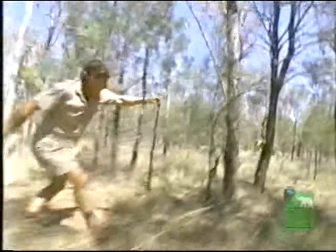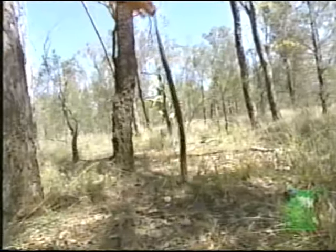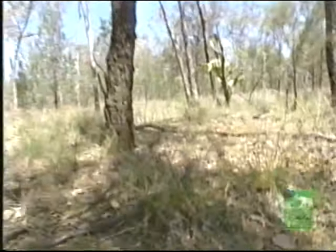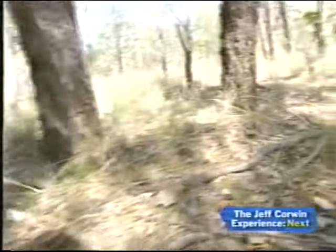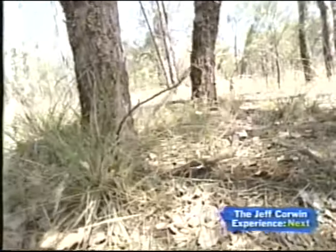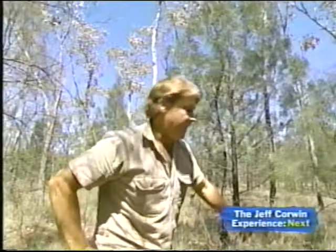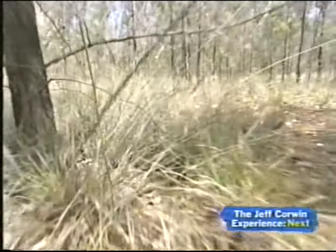There you go, mate. Okay, now don't come back this way. Go that way. Get. Oh! Get back. You're starting to figure it out now. Wouldn't want to take a hit off a snake like that. That's nice though, nonetheless, you know. I love my snakes. Even though he wants to kill me, I saved his life.